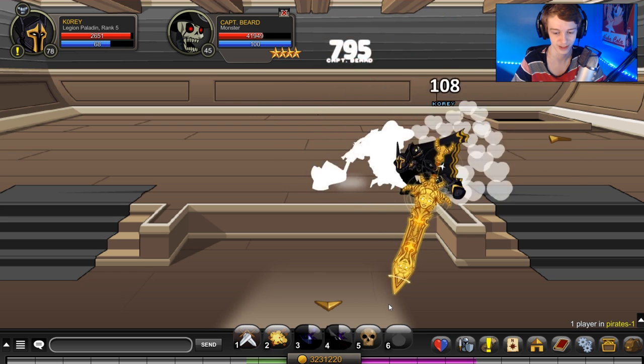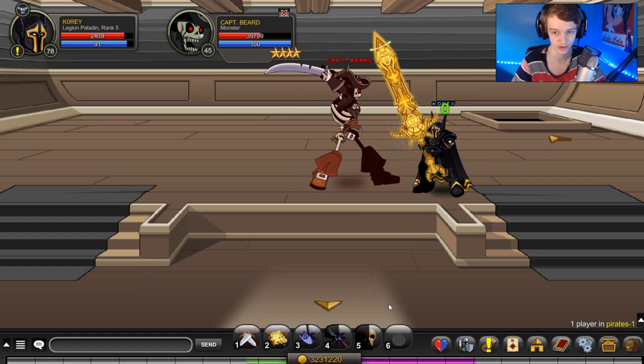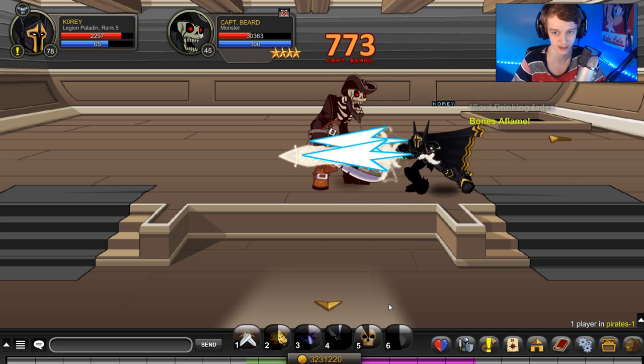Oh, and he dodged it right there too. Damn it. It's not a guaranteed hit on the 4 skill. And it does damage you, although I think if you miss your hit, then you won't take damage. I think that's how it works.